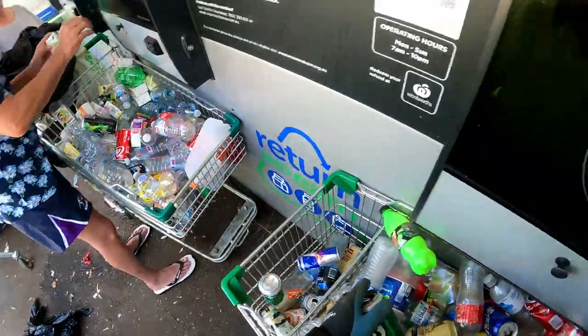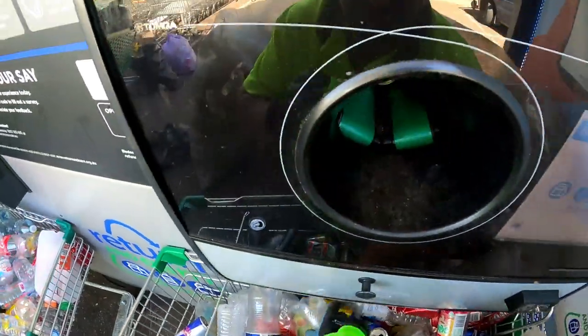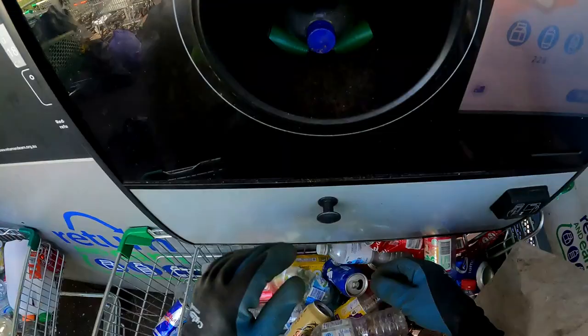Yeah, you fit more in the bag, that's why. No, no, there's six. You're only $3.